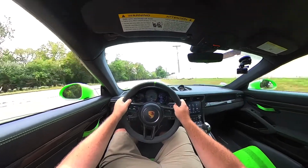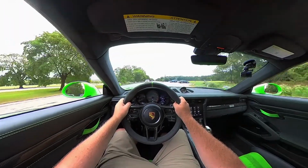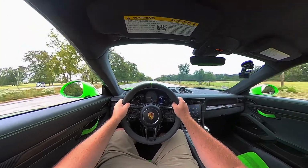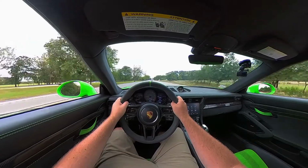But driving it around normally, let me get it up into 6th gear. You know what? Let's do 7th. I'm driving normally. It's quiet, it's calm, it's collected, it's reserved, it's civil. It's not scary to drive, and I really thought it was going to be. It's not daunting. It's not dangerous. It's just so good. It's like having a conversation with a friend. And that to me is what really speaks volumes about the versatility of the GT3RS.